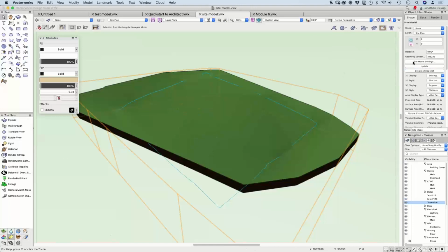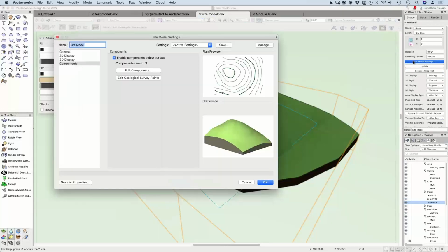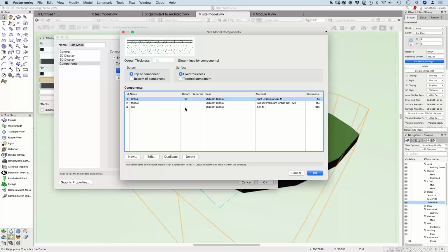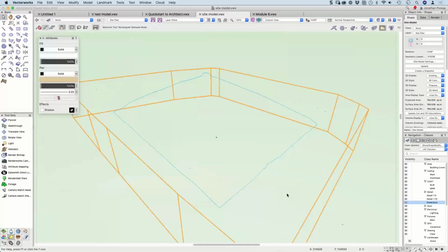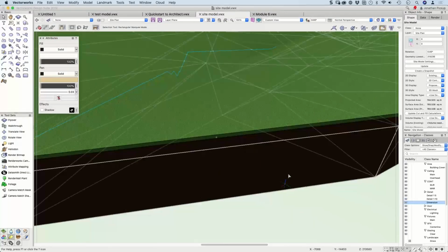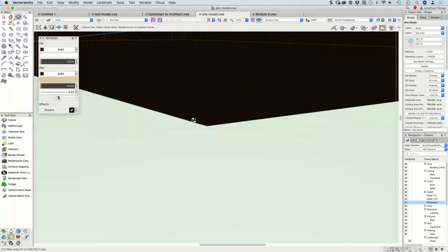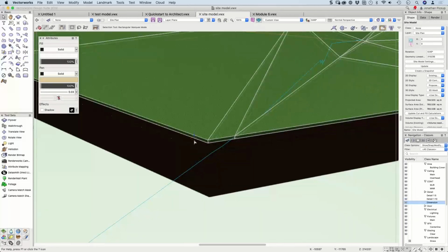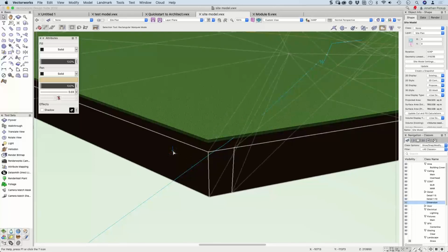So what's new? Let's update that and let's have a look at my site model settings. What's new is that Vectorworks now has the ability to have components in the site model. The components I've chosen are grass, topsoil, and regular soil. And I want the datum of my elevation to be to the underside of my grass. I want my grass to grow on top of the ground. So I've got topsoil, I've got soil. And when we zoom in, I don't know if you guys can see that very well, but there's actually a top component, a middle component, and a bottom component. So I've got grass, topsoil, and then I've just got regular soil underneath.